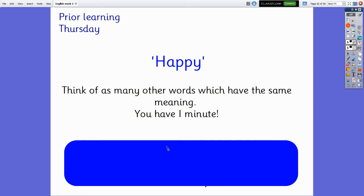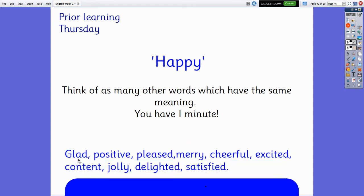Let's have a look at what words you came up with. The words I thought of which had the same or similar meaning to happy were glad, positive, pleased, merry, cheerful, excited, content, jolly, delighted, satisfied. I'm sure you came up with lots more words.